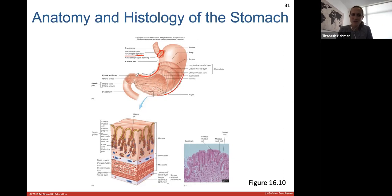And here we have the pyloric sphincter, which is the smooth muscle that will open and close, leading into the first part of the small intestine, which we call the duodenum. So food will travel from the stomach, as chyme, into the duodenum.